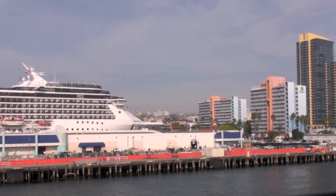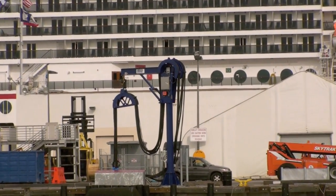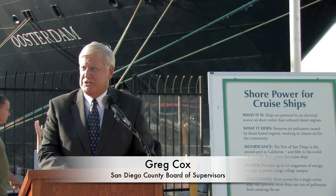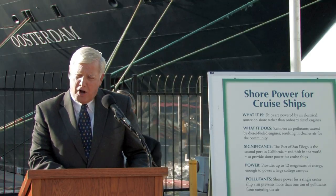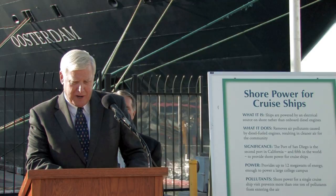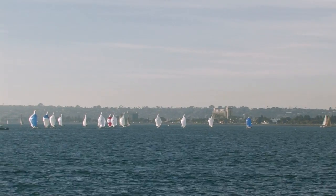We're some 3 years ahead in this accomplishment of when the state will in fact require ships to be shore powered. This project was made possible by the assistance of the county's Air Pollution Control District. The district has provided $2.4 million in state grants from the Carl Moyer Program for the port's cruise ship terminal shore power project. The benefit to the San Diego County air quality and public health is certainly substantial.